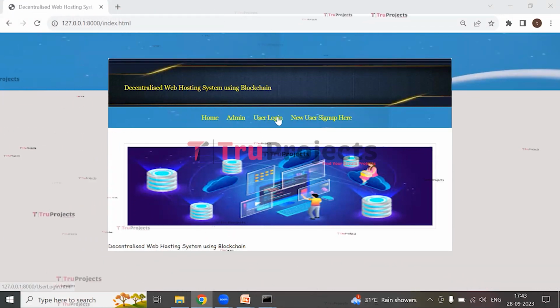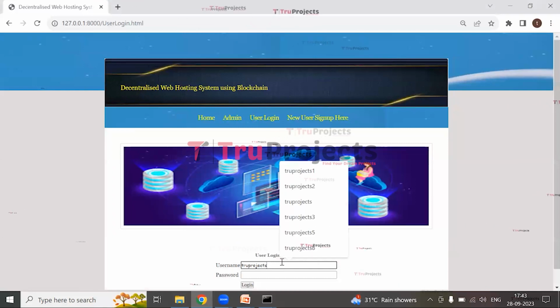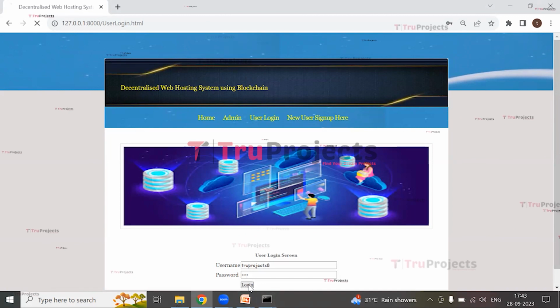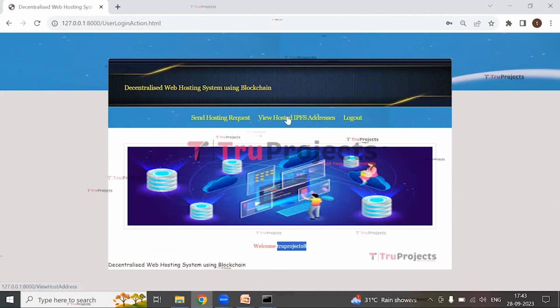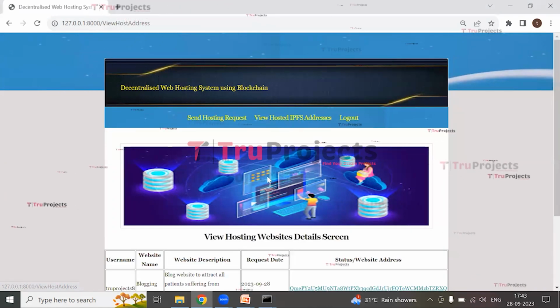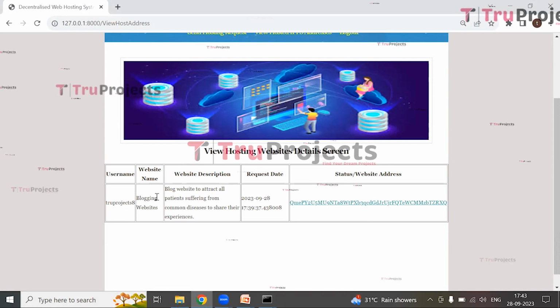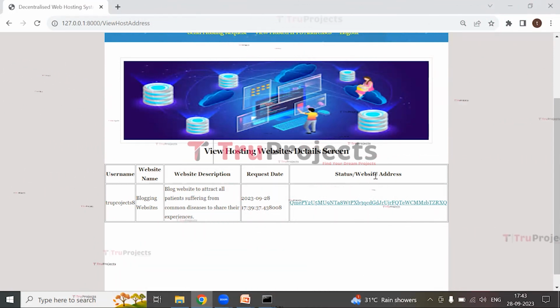Now click on user login link to log in as the user. Enter the username and the password and click on login. So here we have logged in as the user, which is TrueProjects 8. Now click on view hosted IPFS addresses link to view the website. So here we can see username is TrueProjects 8, website name is blogging website, and we can see the website description, and here the status of website address is being converted to the hash code.